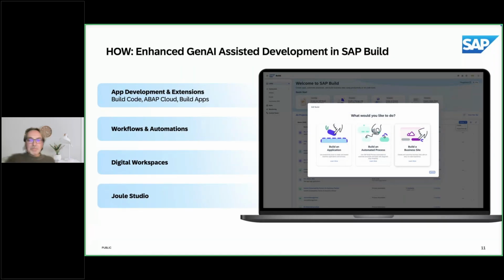So with Build comes also AI. We divide here between the three blocks which you saw before. We have app development and the extension wizard. We have workflow and automation, so process automation coming with Build. We have digital workspaces, also a piece of Build. And last but not least, brand new, Joule Studio. Joule Studio combines everything between these developer artifacts with each other and also combines the S4HANA world.